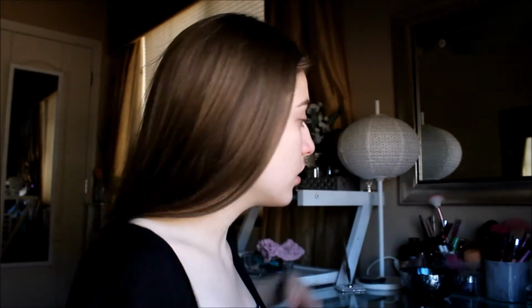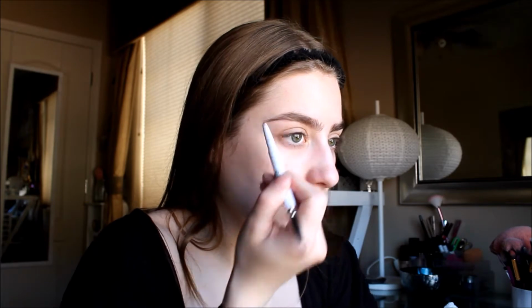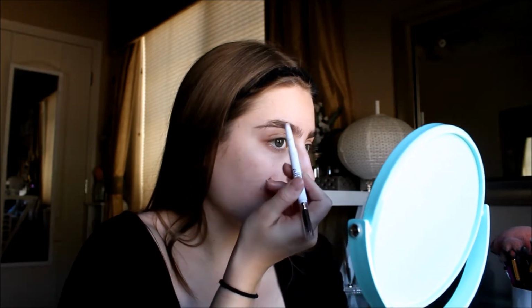Okay, and now I'm gonna do my eyebrows. I'm using the Makeup Revolution brow palette and my e.l.f. brow pencil to fill them in. I'm gonna do it really light today, nothing too crazy, just cause I kind of want this to be an everyday type of eyebrow, I guess. That didn't take me a long time at all.